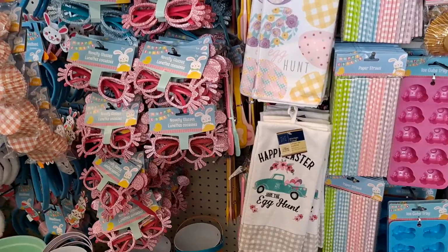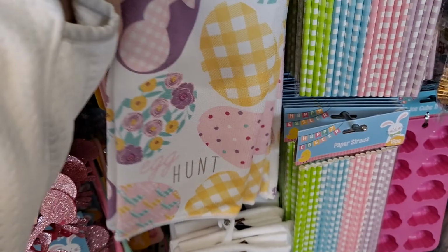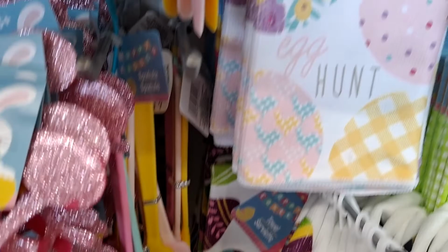Oh, these are adorable. Look at these. Happy Easter, join the egg hunt. And then these. Oh, I like it. Okay, I'm gonna have to get these. I'm sorry. Let me grab a couple of these. These are gonna be gorgeous in the house. Very nice. And there's some that are a little more brightly colored. I think I prefer the pastels to those. What do you think? I don't know.